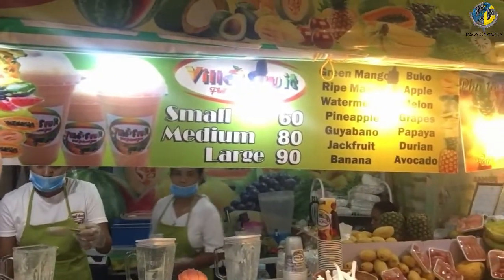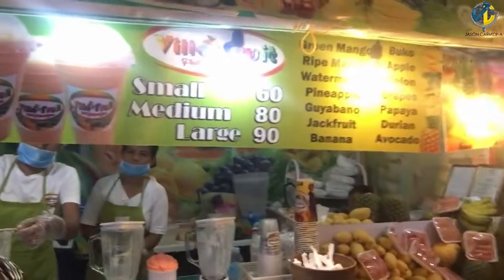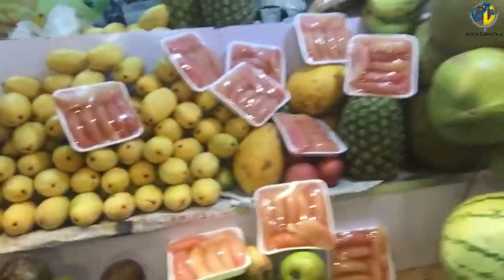Alright, so next meron tayo dito, Real Fruit. So it offers small fruit shakes for 60, medium for 80, and 90 for large. These are the fruits that they offer. The good thing about this is you can mix up to two fruits and yes, have it shaked up. Malaglag pa ating ring light.